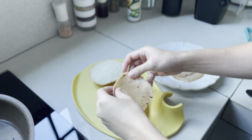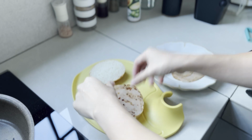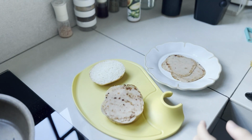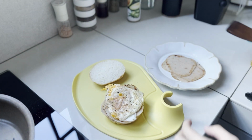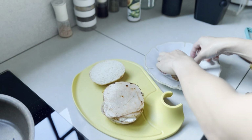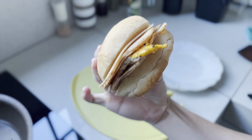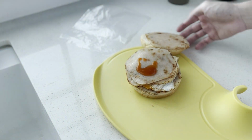So normally it's just pretty much processed ham as well as an egg, and this processed ham is pretty low in calories. It's about 4 protein each ham, so it's high in protein and lower in fat. So that's how we like to start off our day typically. And the bun is about 20 carbs, so it's more on the lower fat meal right here.